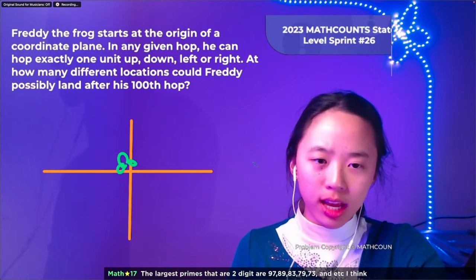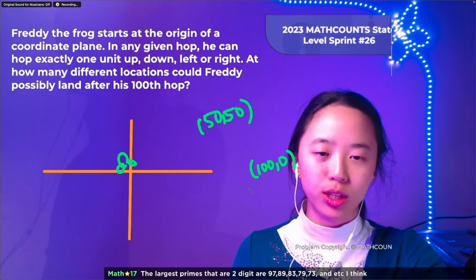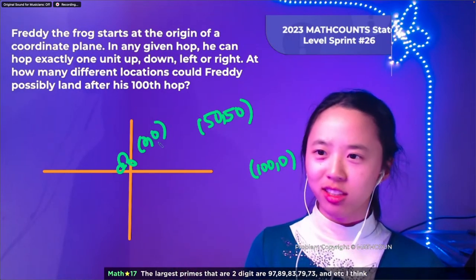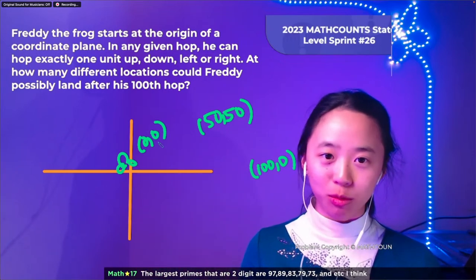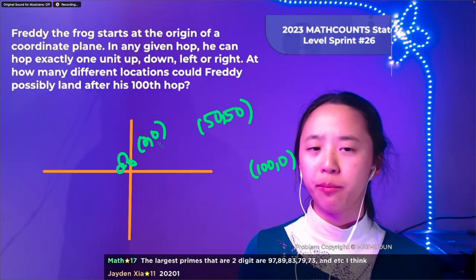So maybe he could be out at like 100 comma 0, or like, I don't know, 50 comma 50, or maybe he could even have gotten back to where he started out at 0 comma 0. I could totally just list out all of them, no, don't list them out. It would be terrible. So how can we do this strategically without listing anything out?